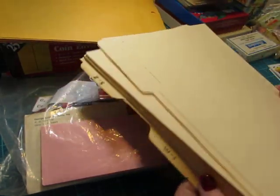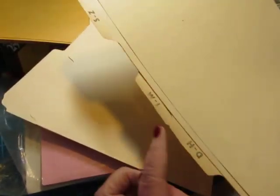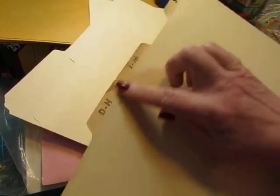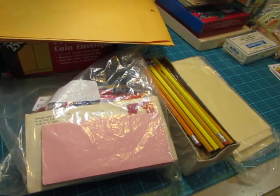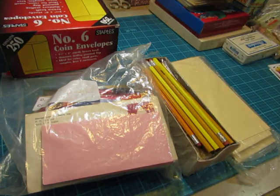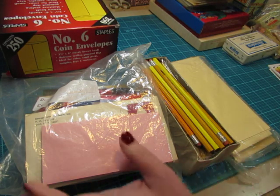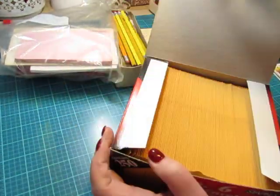And some file folders. Again, I could have gotten a lot of manila file folders, but I already have some. And I like these with the letters. These look older too. Hey, that's my initials. And a few, and I could have gotten more of these too, a few of the larger envelopes. And then I also got this large box of coin envelopes.